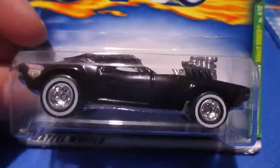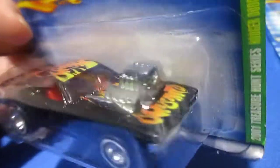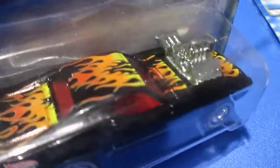Number four, be the Roger Dodger. That one's got some flameage going on. Very nice.